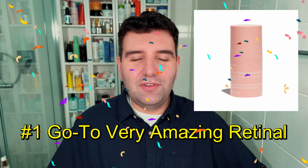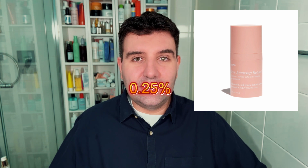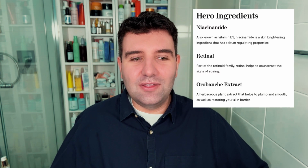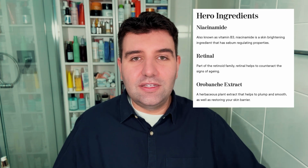And number 1, everybody's top skincare discovery of 2024, was the Go-To Very Amazing Retinal. This contains 0.2% Retinal, so it's actually super high strength. And I was quite shocked to see it, because Go-To historically hasn't been known for including high actives. But the texture of this, I feel like they designed so well. It's like a gelled oil texture.